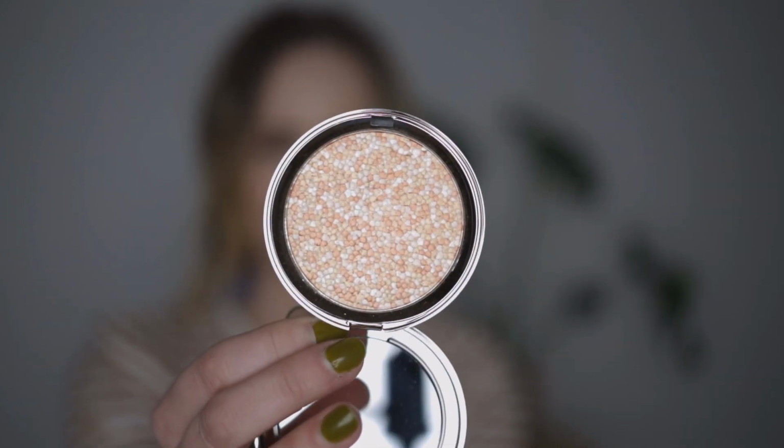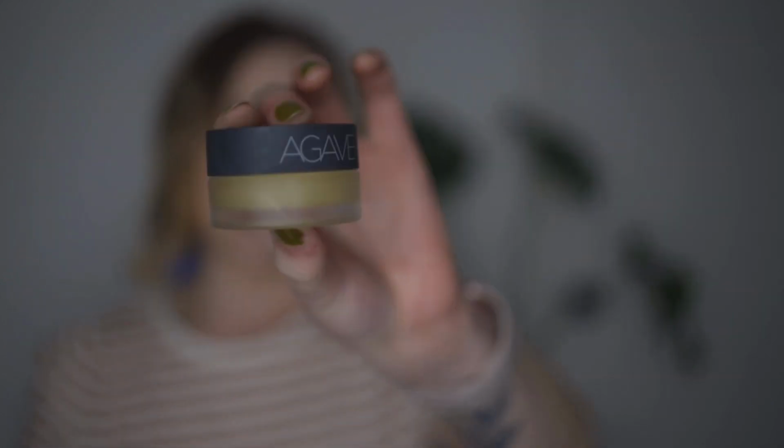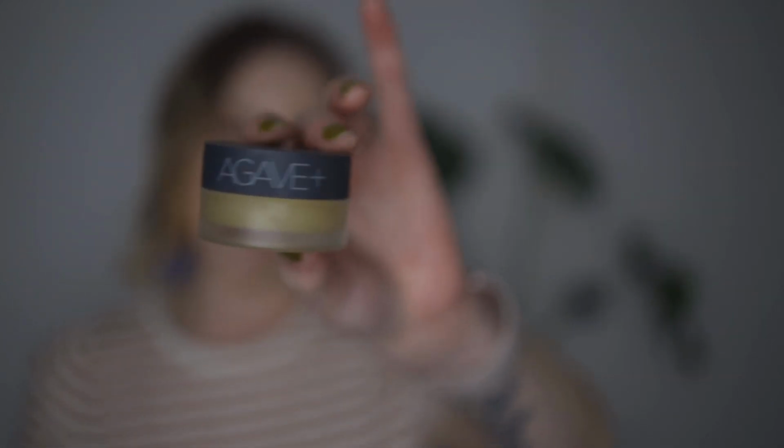I didn't think I was going to be able to wear it because it is kind of dark, but I can wear it if I wear it as like a blush topper almost. And so I've been enjoying this, but this retails for $32. And then the last product in this box is the Bite Beauty Agave Nighttime Lip Therapy. This is like a nighttime lip balm, and it's fantastic. I've been using it like every night since I got it, and this retails for $22.